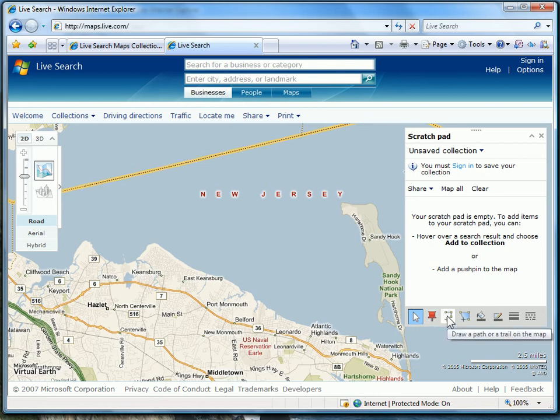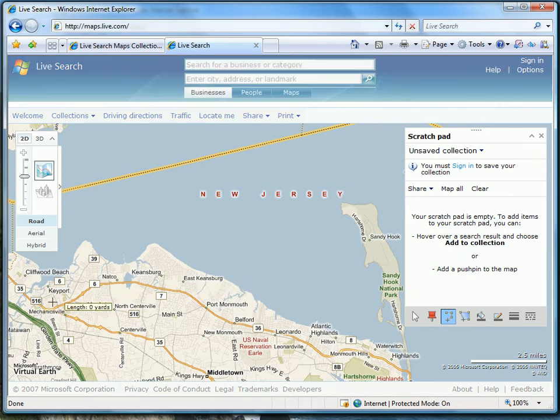I've also got the ability to add push pins. I can draw a line on the map to mark out my way. I can draw some shapes, and then I've got some other options here for formatting any shapes or lines I put on the map. So let's grab the line tool and draw a line to represent this bike path. The bike path starts over here near the town of Keyport, and it roughly follows the highway. But what it's actually following is an old rail line that was abandoned and converted into the bike trail.